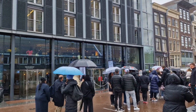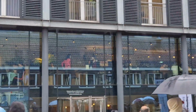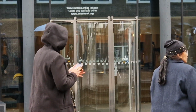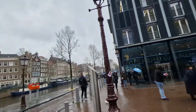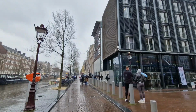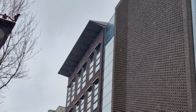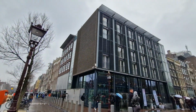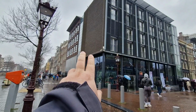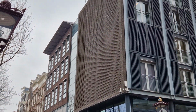Look at all these people waiting to go into what is, I don't believe, is Anne Frank's house, because I don't think Anne's house would have had a nice little cafe on the first floor, and nor would I assume that it would have revolving doors. So this definitely isn't it, but I believe the real house, just crossing the road here, is just over here, where there is a plaque somewhere over there on one of the doors, but I believe this here is the actual house.